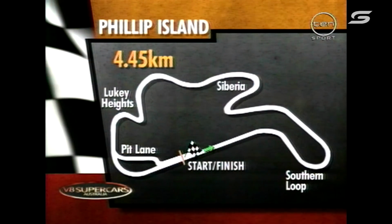Lee, it's a very fast circuit. You're coming onto the straight pretty well flat out. You're getting to 280 kilometres an hour down the straight, only about 15 shorter than at Conrod Straight at Bathurst. And through Southern Loop, you've got a passing area. There are some great spots to pass here.